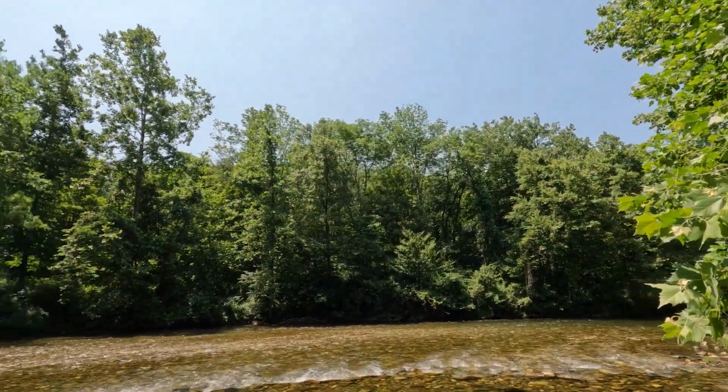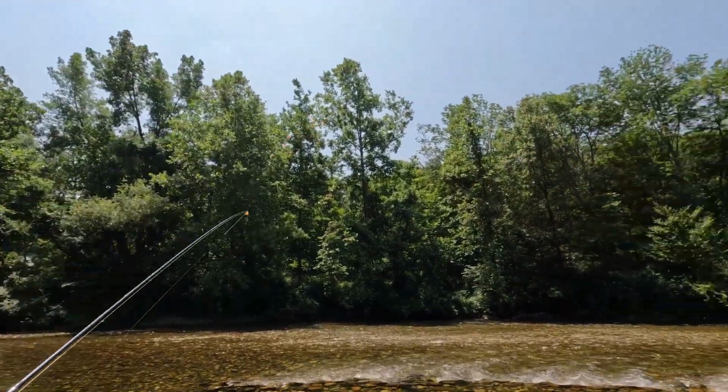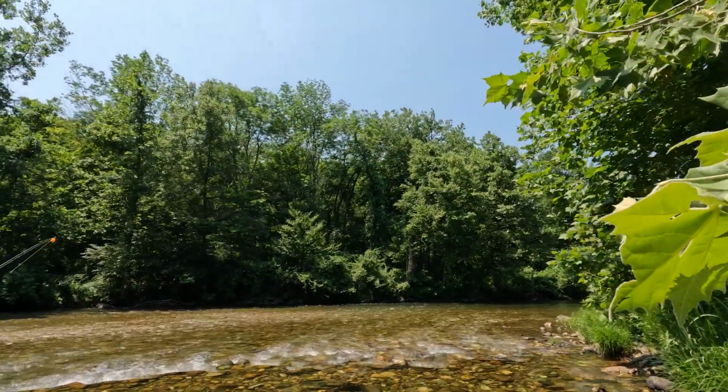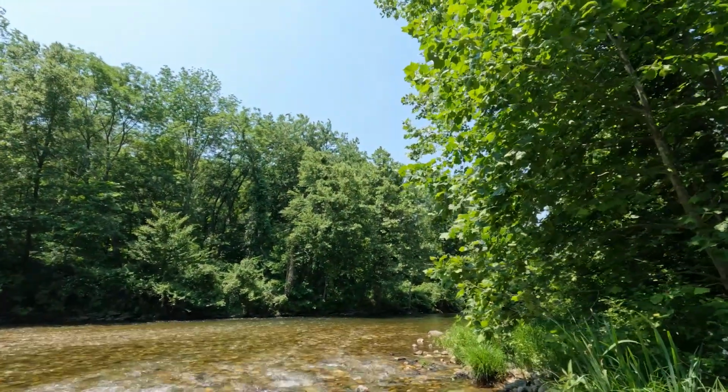And essentially for today, we're just going to be running and gunning. There's a number of different public access areas we're going to try. And yeah, we're just gonna pretty much work our way back toward Manchester, fishing a couple sections and just seeing what happens.